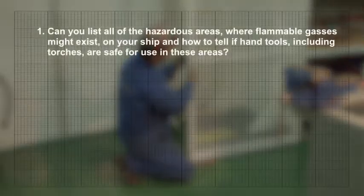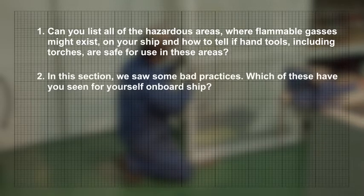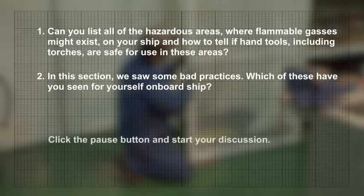Can you list all of the hazardous areas where flammable gases might exist on your ship, and how to tell if hand tools, including torches, are safe for use in these areas? In this section, we saw some bad practices. Which of these have you seen for yourself on board ship? Click the pause button and start your discussion.